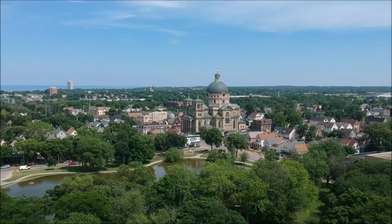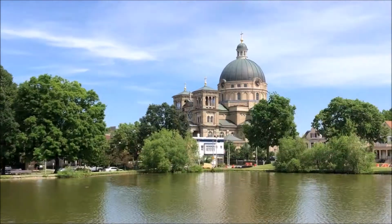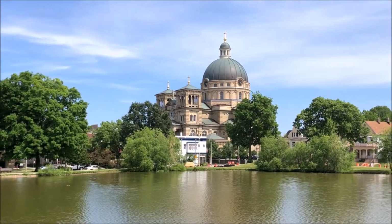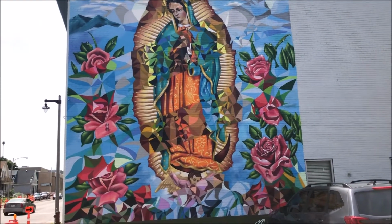The best view of the church can be found by walking to the neighboring Kosciuszko Park, with the pond and the basilica in the background. If you ever visit Milwaukee, the St. Josaphat Basilica should definitely be on your list.